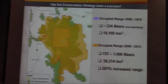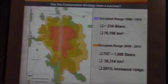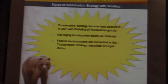If we take a look at today, the occupied range, which is shown here in orange, you can see that the range has increased vastly to 58,000 square kilometers, and that the number of bears at a very conservative estimate is 757, and the higher estimate is close to 1,000. Probably the truth is somewhere in between, and my guess is it might be even closer to 1,000. This is just to show you both of those ranges one on top of the other for comparison.